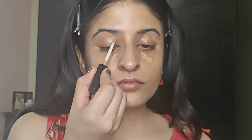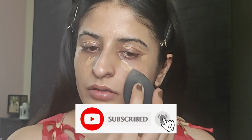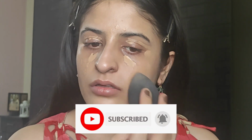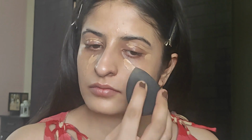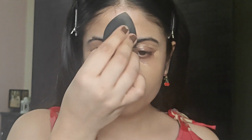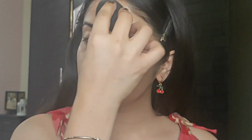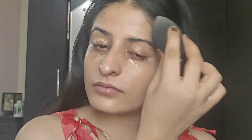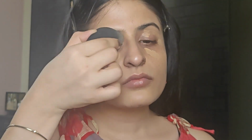I'm just applying this on my lid as well. And I'm going to blend it all with a beauty sponge. You don't have to put too much pressure when you are blending. Use a very light hand and blend really nicely. As you can see, it is blending also seamlessly. I don't have to put in that much effort. You just have to make sure that your concealer is sinking into your skin really well.